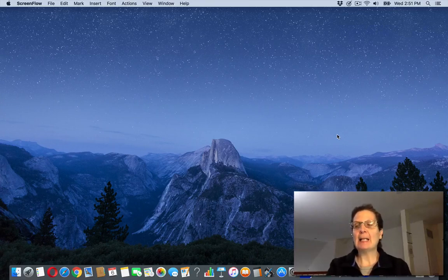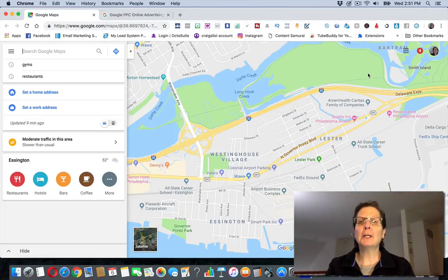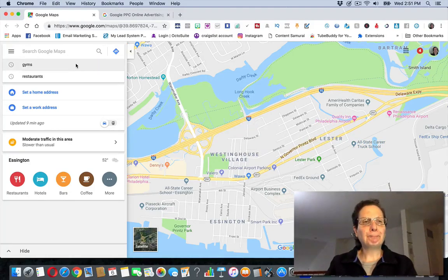So, get paid daily by using Google Maps. I'm going to go over here. I have pulled up Google Maps. It's picking up my IP address and stuff like that. These are some surrounding areas, this is like Philadelphia International Airport. I live outside the city of Philadelphia, and I'm close to this. So what you want to do is pull up Google Maps.